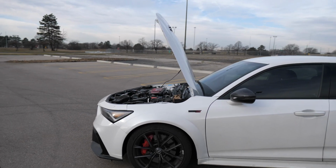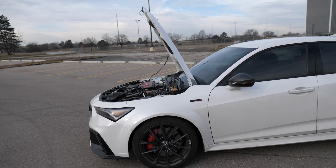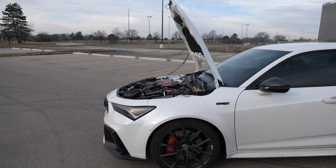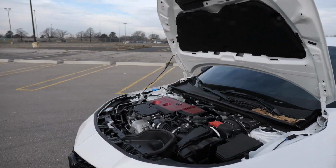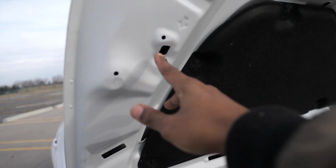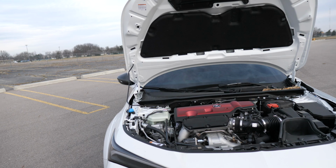Got the hood propped up in the service setting. It doesn't have struts. That's more so for the service technician who's servicing the vehicle. They can have more room to work on it. So there are 2 spaces that the prop rod can go, and this is the highest that it will go. You also have the normal setting, which is this hole right here. But I think the struts would be welcome.